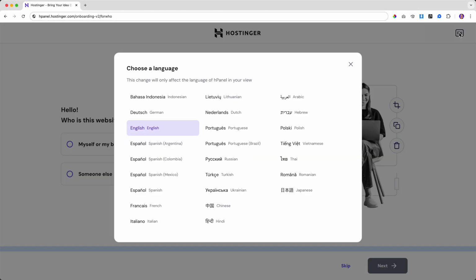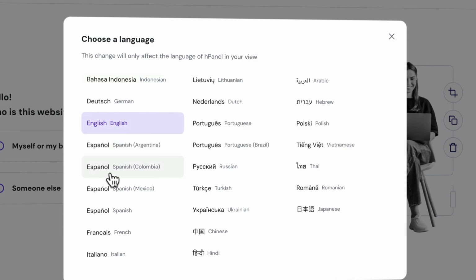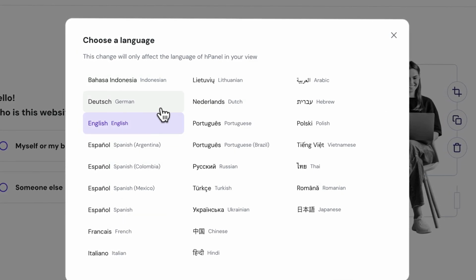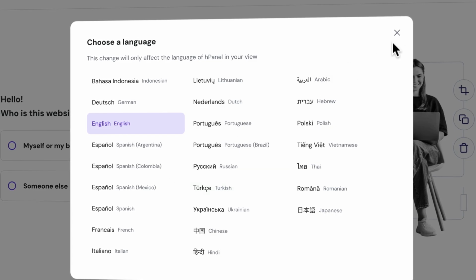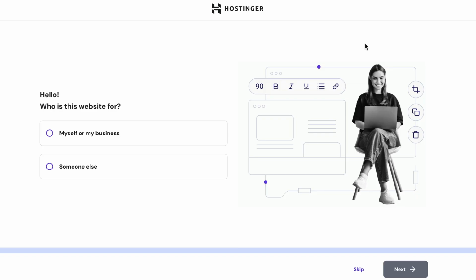So without further ado, let's install WordPress on your brand new domain name, which we're also going to get. I can click over here if English is not our main language, and look at how many languages there are. There's so many more than the last time I checked. So if you see your language over here, you can select it and then you can continue in your own language. I will continue in English.